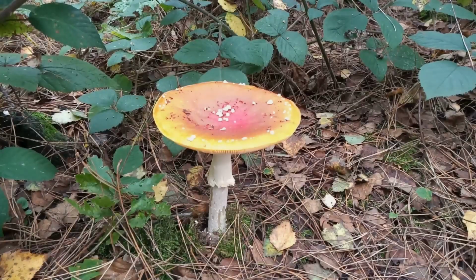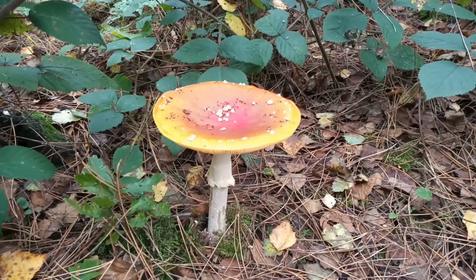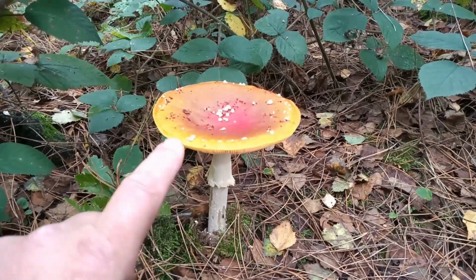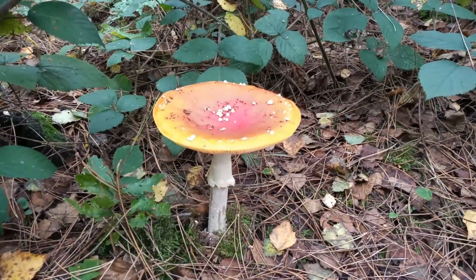And of course, this is one of our most familiar fungi. This is the fly agaric. This is a particularly orange one. I do like the details in here because there's almost this sort of ridging effect on the edge. There's several examples, and this one is doing well to get to this stage, without being eaten to bits by slugs.